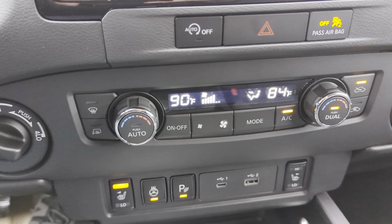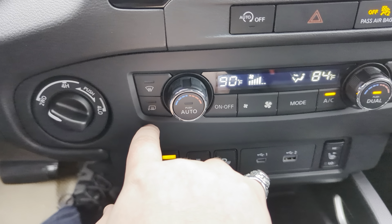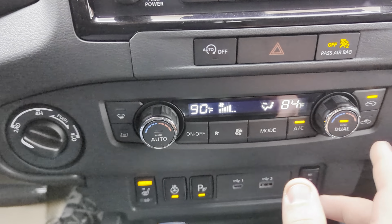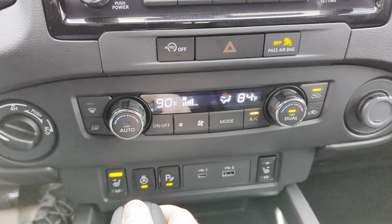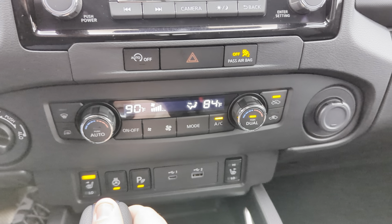Moving up a little bit, you're going to have your controls for your climate here, defroster, heated mirrors. So mirrors are heated, just that little button right there for them, very convenient. And it's going to be dual zone climate with automatic climate mode too. That's going to also function and turn on and engage and heat or cool based on the ambient temperature when you use the remote start that the car has.